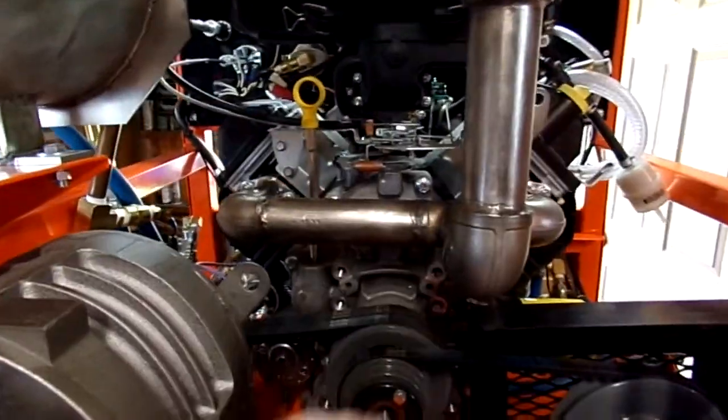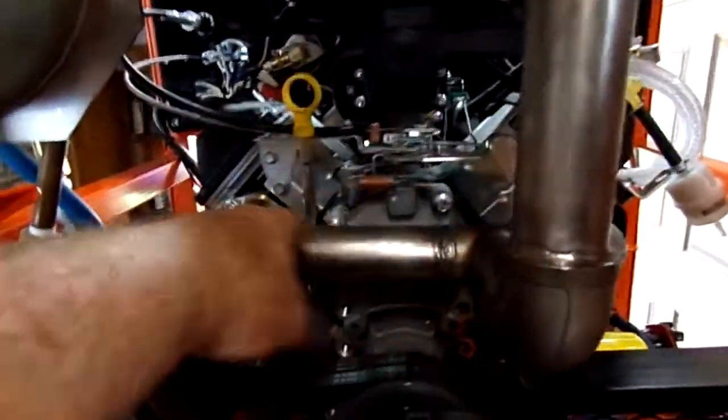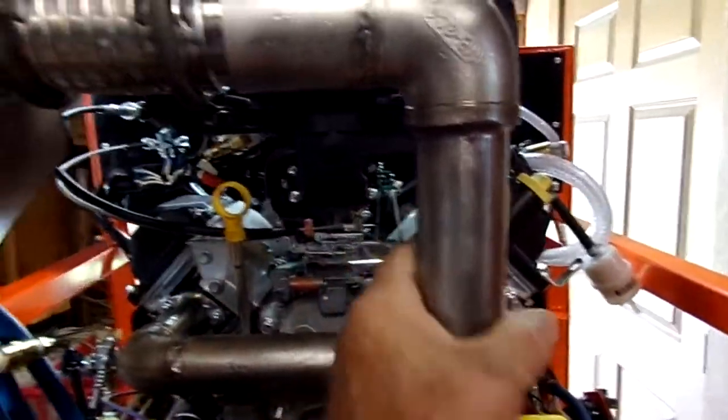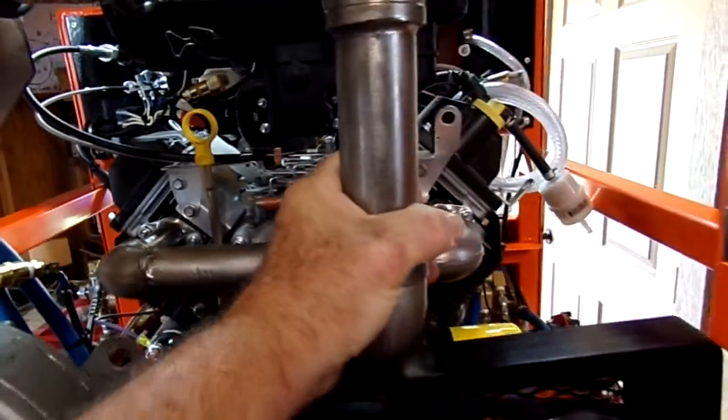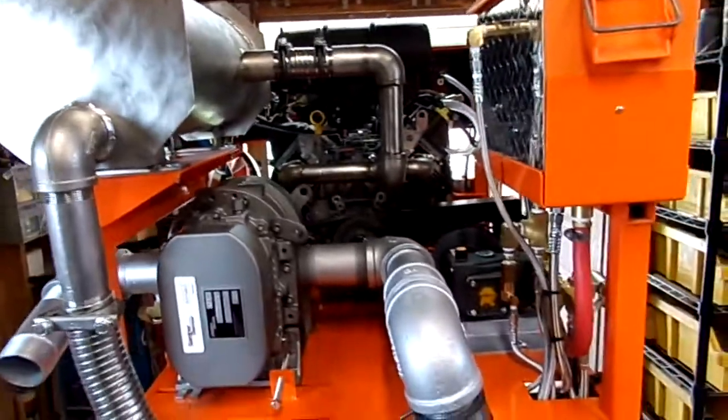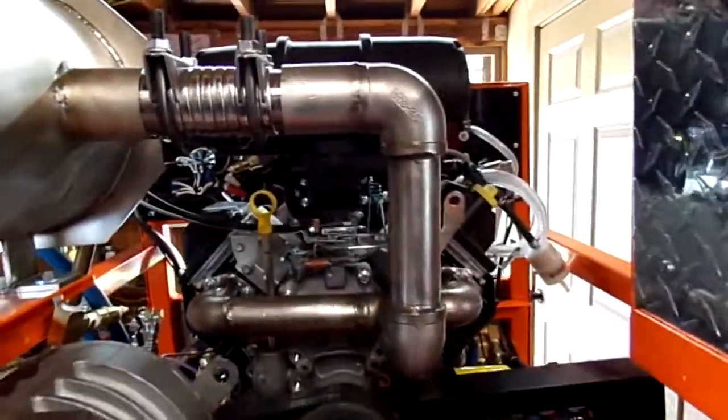We use solid headers, so when we build our headers, it's all stainless, custom built. We have this method of how we build our heat exchangers and our headers. So we do the best we can do for the industry. It's an open concept, so you're not getting trapped heat.